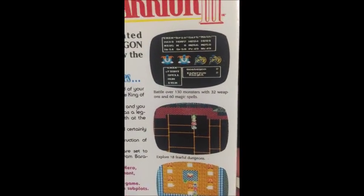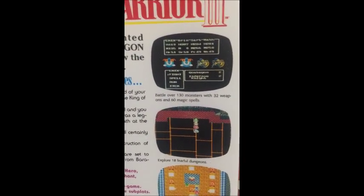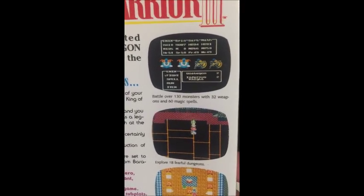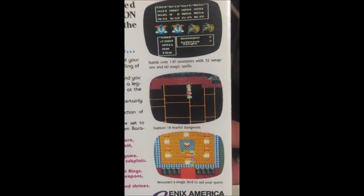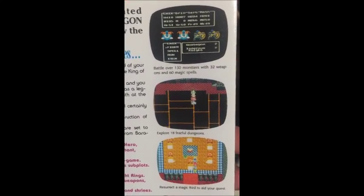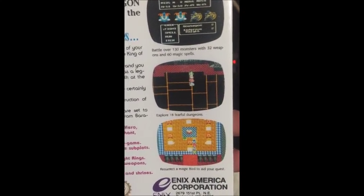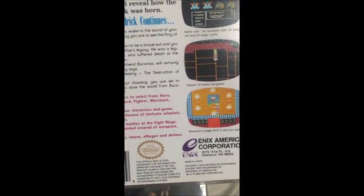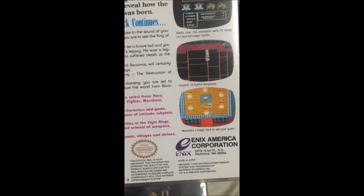Let's see what other stuff is here. That's basically the symbol setup of the battle screen. Over 130 monsters and 32 weapons and 60 magic spells. It's pretty epic. You probably have that many in Final Fantasy, but I'm not too sure. Explore 18 fearful dungeons. Resurrect a magic bird to aid your quest. There's the Enix logo, Washington. Official Nintendo seal, made in Japan. 1990.